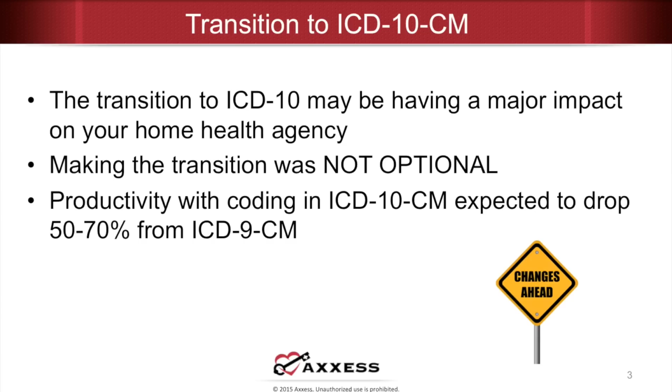has kind of remained true in agencies. We know that the transition to ICD-10 was not optional if you're a HIPAA-covered healthcare provider, so most everybody had to go over to ICD-10 from ICD-9. Basically, if you were using an ICD-9 code, you have to code in ICD-10, right? And so what I'm learning from agencies as I talk with them is the productivity with coding in ICD-10 that was expected to drop 50 to 70%, that is actually true.